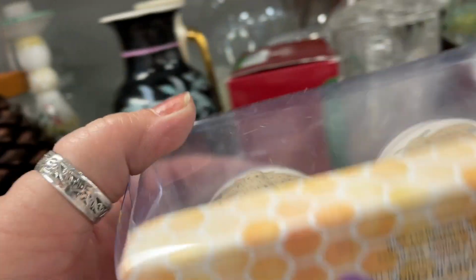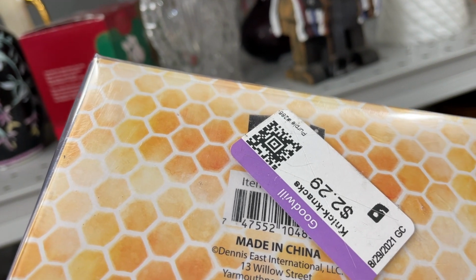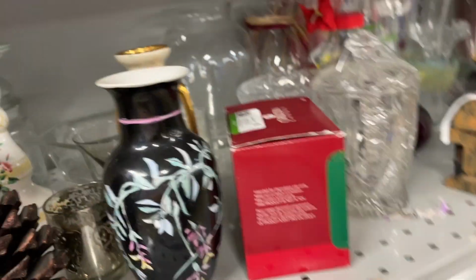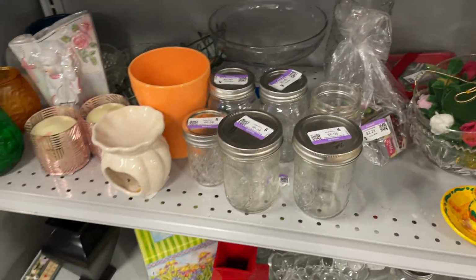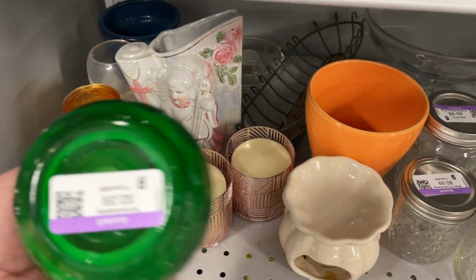Kind of like to pick up new in the box stuff. And this did land in the cart. This is a DEI, which stands for Dennis East International. I don't think I realized that. But they only sell for between $10 and $12. So for $2.29, I also skipped on those.